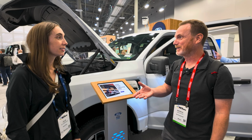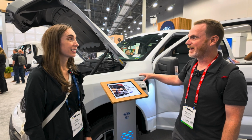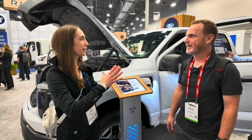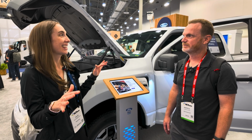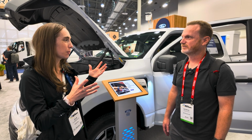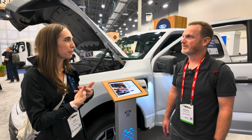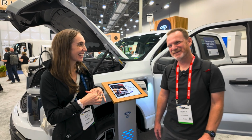And one of the questions people kept asking is, what about e-Transit? Yes. E-Transit, Lightning Pro, fleet Mach-Es. So we've been on a slightly different timeline just in terms of how we're rolling it out. But if you are an existing Ford Pro or any kind of commercial customer with an EV, you are eligible for a complimentary adapter. One per VIN. One per VIN. Yes. That's what we've been telling everybody.